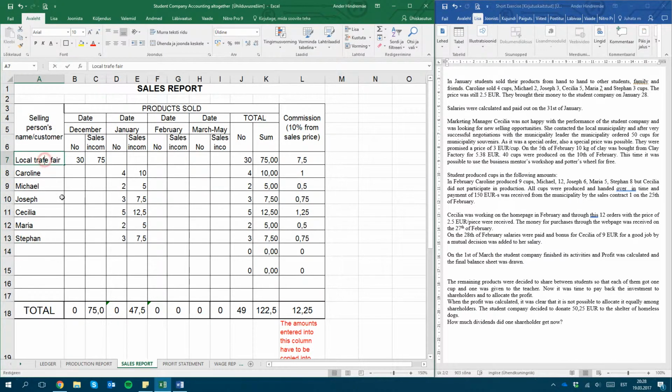We have trade fair. Let's do the same as we did with the trade fair. So first of all, the customer was the municipality. And as we remember, they were 50 cups, which they ordered. And the sales income was 50 times 3 because of the new price. And it's recorded here. And also now the homepage. 12 were bought with a price of 30 and sales report has been fulfilled. As simple as that. So basically do the sales report before the ledger, which is more correct. Back to the ledger, shall we?